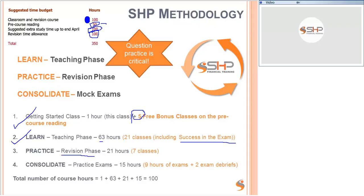We have then got the practice phase, which is the revision course, 21 hours. There are 7 classes here, and we go over the key concepts that you need for the exam and do lots of practice questions in class.